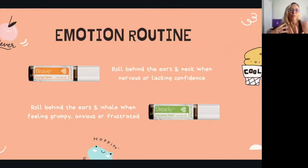And for the emotional routine, these are a couple of oils that help ground them and give them courage. The Brave blend is the courage blend, and it's good to roll behind the ears and neck when they're nervous or lacking confidence. This would be great for kids in sports, or before a test or a game. It's going to give them that brave feeling, that feeling of courageousness.